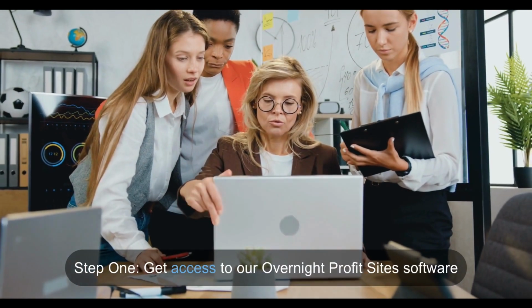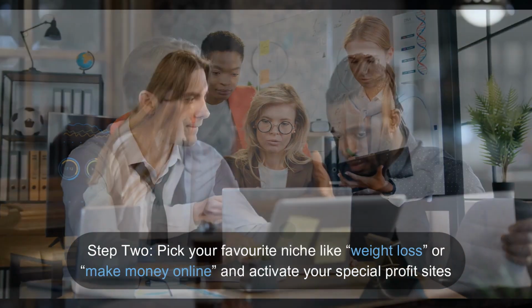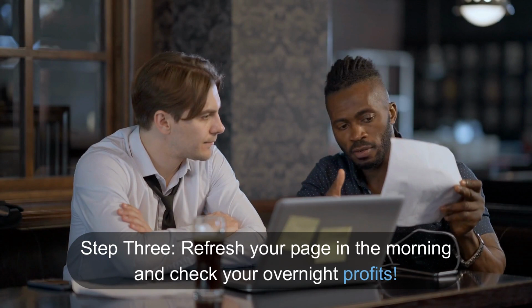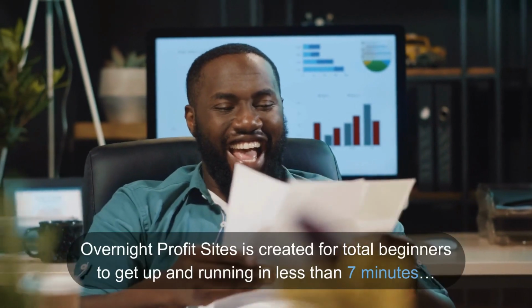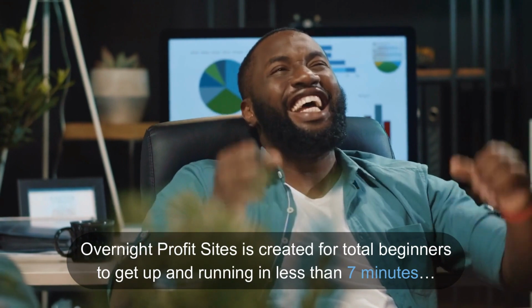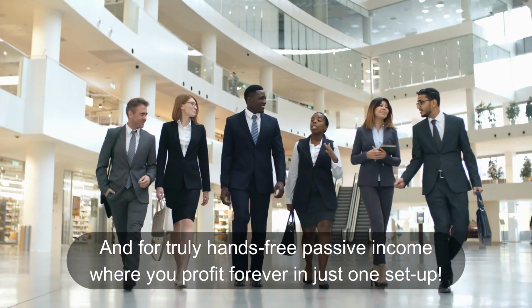Step 1. Get access to our Overnight Profit Site software. Step 2, pick your favorite niche like weight loss or make money online and activate your special profit sites. Step 3, refresh your page in the morning and check your overnight profits. It's really that simple. Overnight Profit Sites is created for total beginners to get up and running in less than 7 minutes. And for truly hands-free passive income where you profit forever in just one setup.